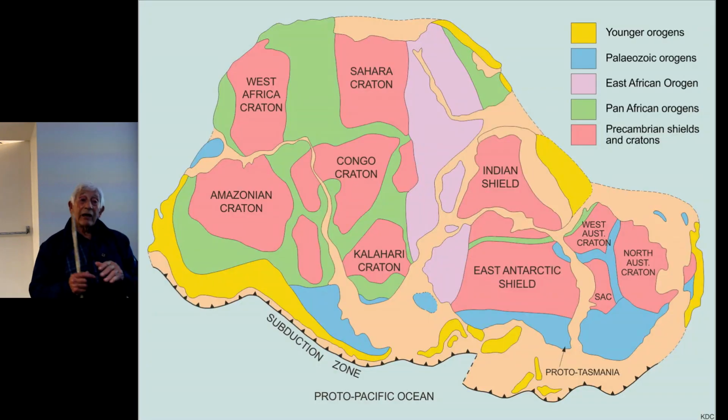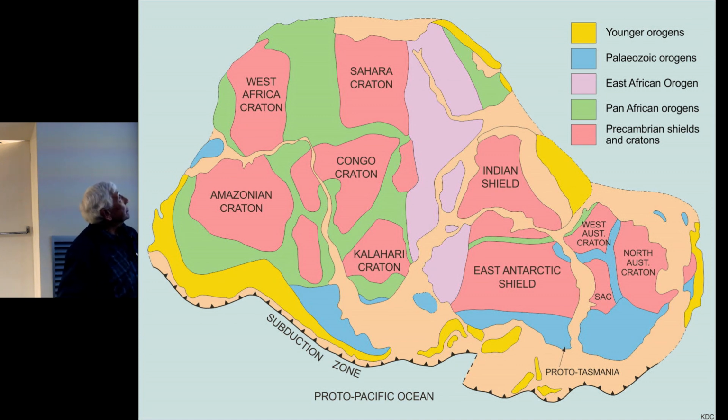And finally, the second next rearrangement was Gondwana. This is a fairly big agglomeration of continental fragments. These are the old cratons or shields made of old Precambrian rocks. There are a whole host of those around the world, and they're joined by these orogenic belts.